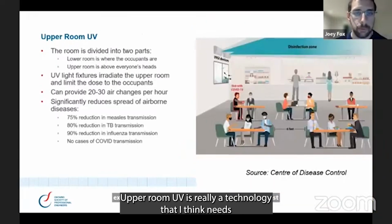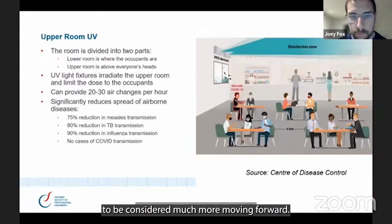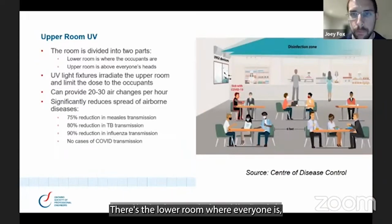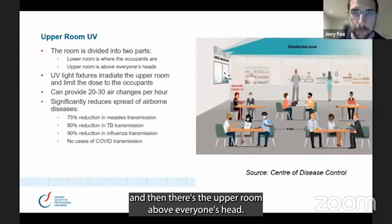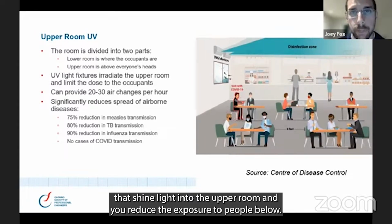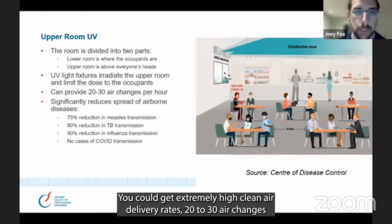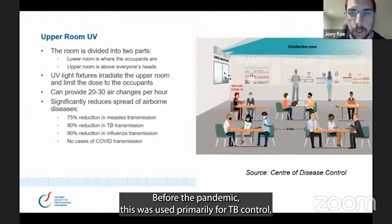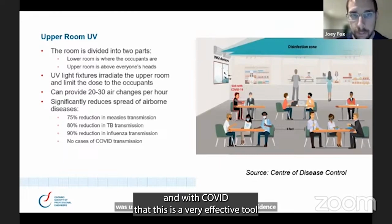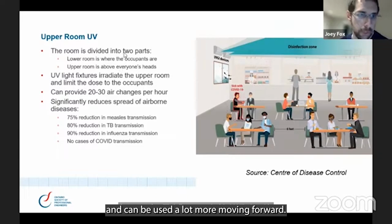Upper room UV is really a technology that I think needs to be considered much more moving forward. How it works is you divide the room into two parts. There's the lower room where everyone is, and then there's the upper room above everyone's head. That's the disinfection zone. So you have UV fixtures that shine light into the upper room and you reduce the exposure to people below. You could get extremely high clean air delivery rates, 20 to 30 air changes per hour. Before the pandemic, this was used primarily for TB control, and we have evidence from measles, TB, influenza, and with COVID that this is a very effective tool and can be used a lot more moving forward.